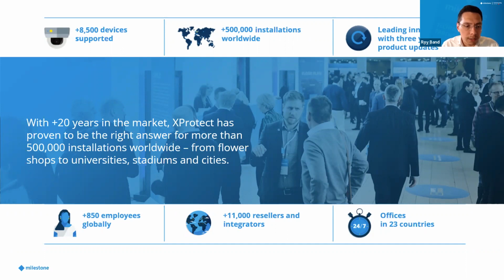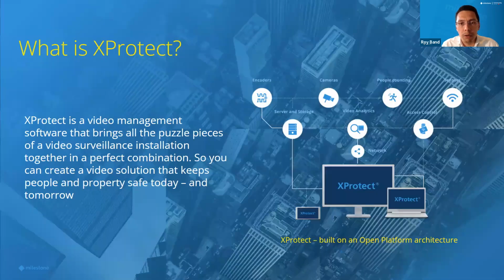Now let's have a look at the next slide about our product offering. Milestone Systems offers the video management platform called XProtect, and basically XProtect is the platform that puts all the pieces of a puzzle together for a video surveillance installation. So we are an open platform. Like I said, we integrate many different types of camera devices, but also encoders, access control systems, and video analytics solutions like Scylla. And we also have tight relationships with global hardware and storage manufacturers.